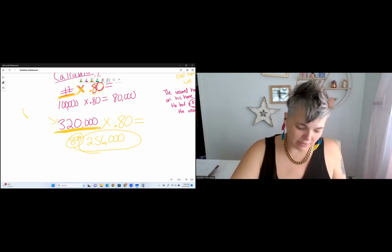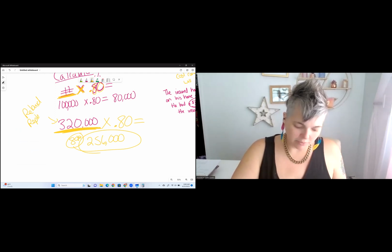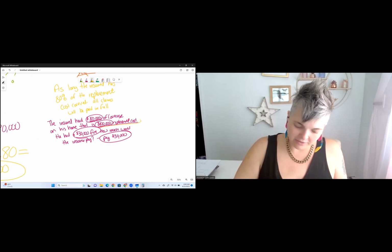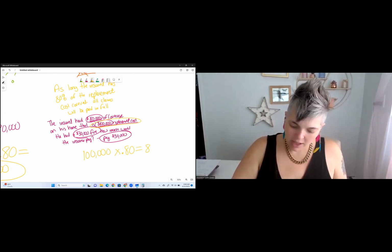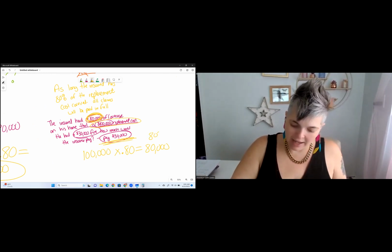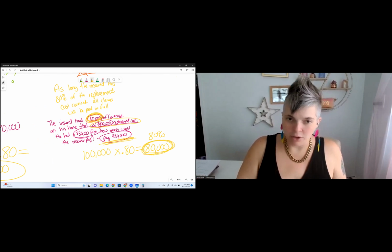This number is always the rebuild or replacement. Sometimes they'll call it rebuild. Sometimes they'll call it replacement. So when they give you a math problem like this, it said 100,000 for replacement. That's the number that goes first times 0.80 equal 80,000. Since he was carrying 80,000, they are going to pay the claim in full, because as long as you're within 80%, as long as the number of what they're carrying is that number or higher, then they are within 80%.